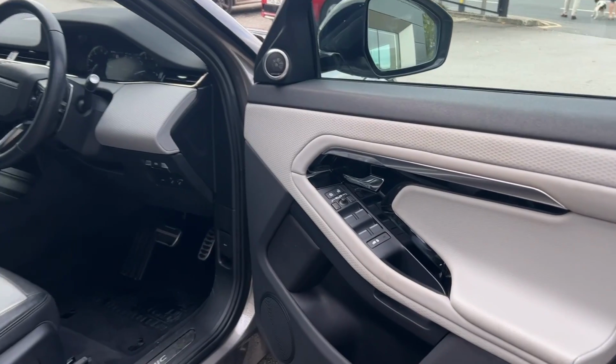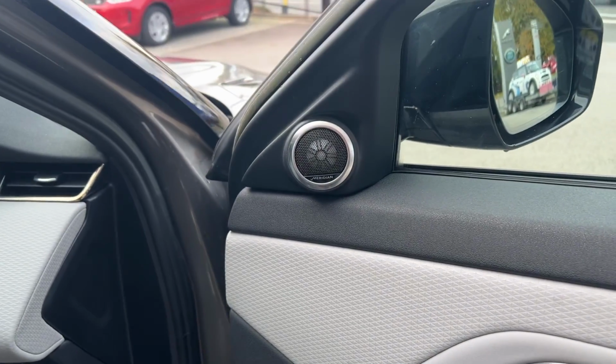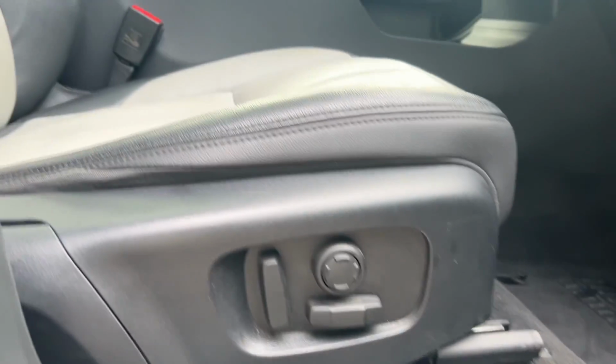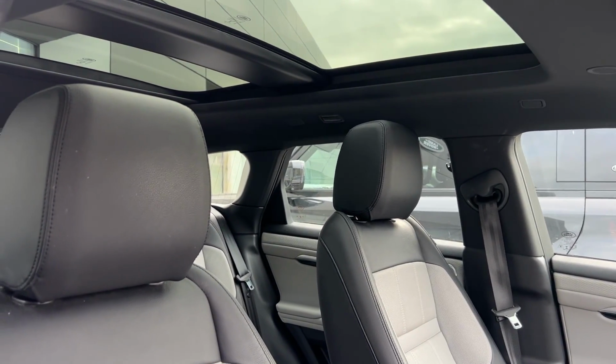Stepping inside the Evoque now, just going to take a look at the electric window controls as well as the Meridian sound system. This Evoque also comes fitted with electric front seats as well as a sliding panoramic roof.